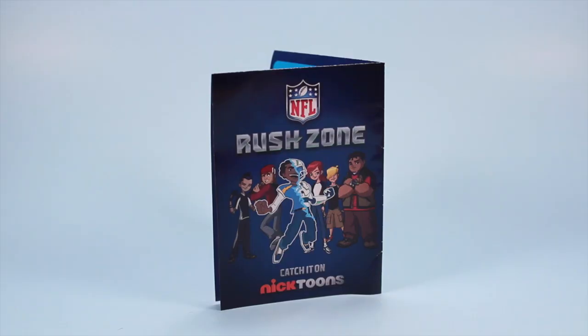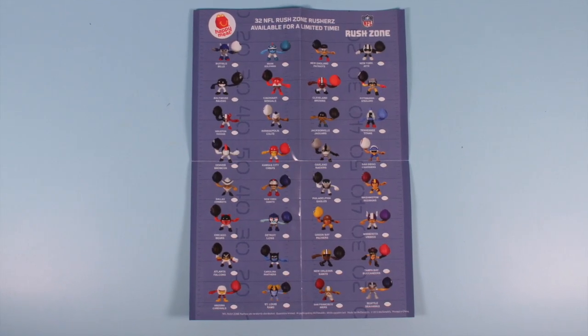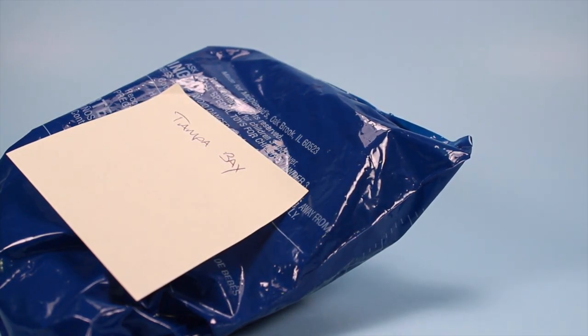On the table today we have the NFL Rush Zone Happy Meal 2013. McDonald's and Happy Meal have joined forces and we have 32 figures to look for and collect. But here's the challenge, kids. They're a blind bag. We didn't really expect that, did we?